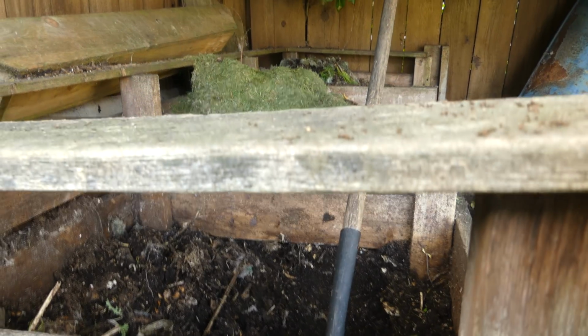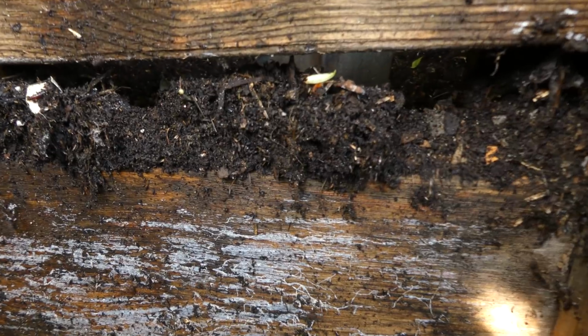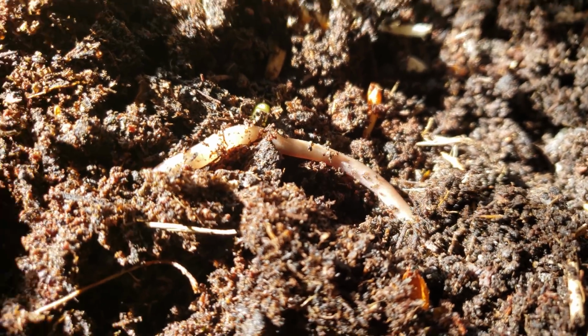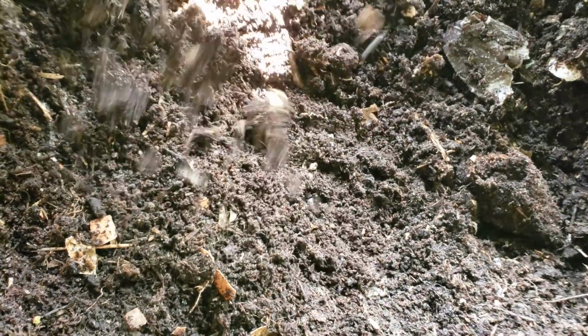Your compost is working at its highest efficiency when it's in an aerobic state, meaning the profile is aerated and the microbes have access to oxygen. There's a lot of life within the compost itself that facilitates this aeration, but we can also do our part by keeping the next factor in check.